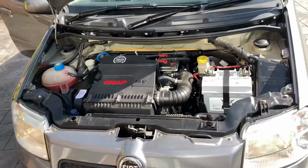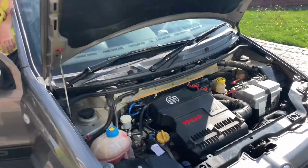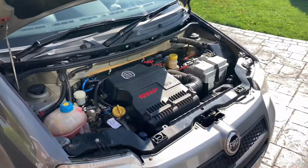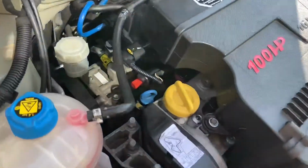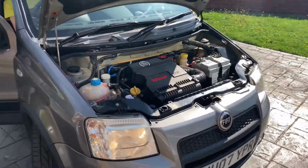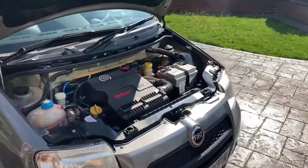Would you like to give it a few revs? Hear what the engine sounds like. My Fiat Panda. Yes, yeah, he likes the steering. Alright, I think that's enough. Right, gonna switch it off. So that's the sound of the Panda 100 HP.